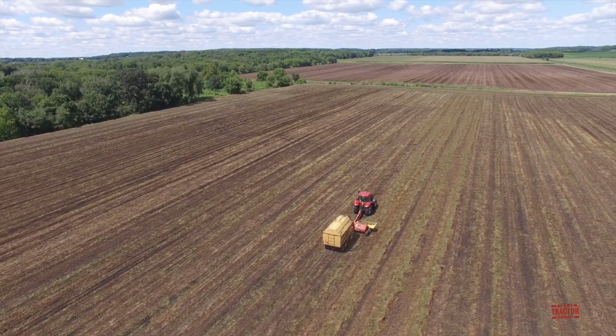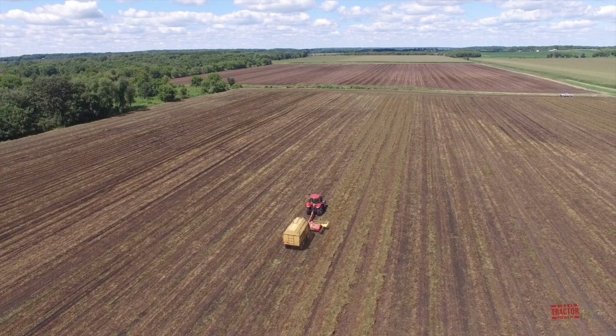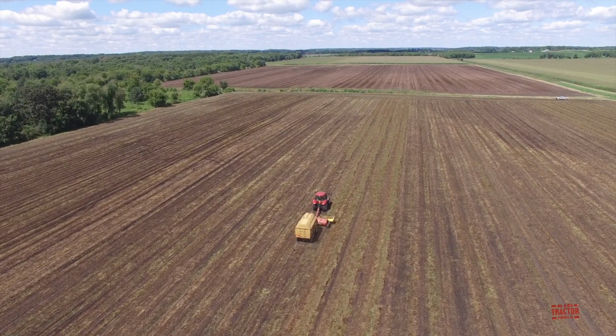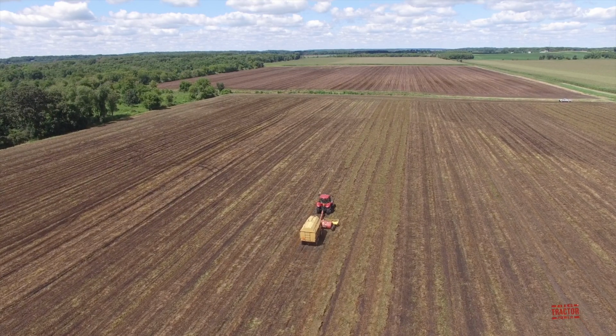Now that we've talked a little bit about the harvesting process and the specifications of the equipment in use, let's head out to the field so that you can see and hear the forage harvesting process.